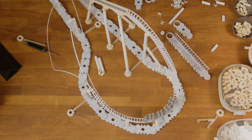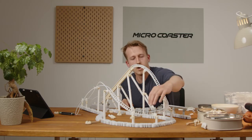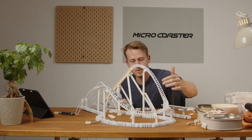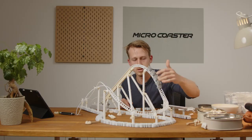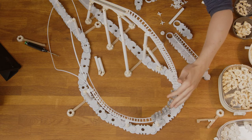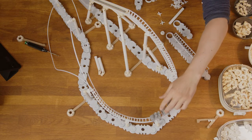Yeah, so it could actually go and do a little loop here. It's smooth. It's really smooth. It works well. Even though this is 3D printed, this is amazing. The quality is beautiful. It rolls really well, and I think over time it even gets better. I don't know why, but over time the trains actually get better.